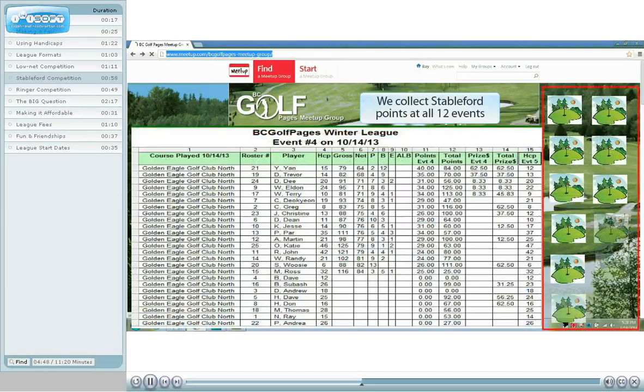We collect Stableford points at each of the 12 events we play during the season. However, we only use points from your top 9 events for the competition. This means you can miss up to 3 games and still be in the running for the prize money at the end of the season.